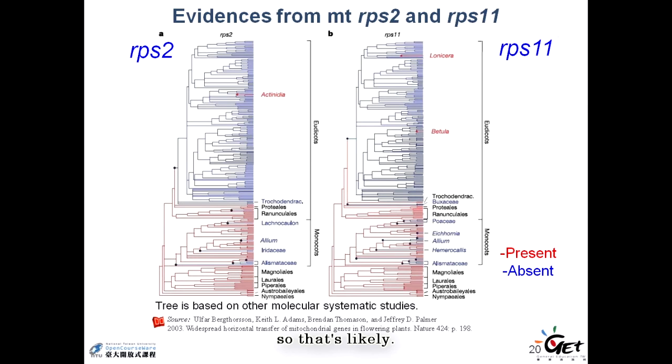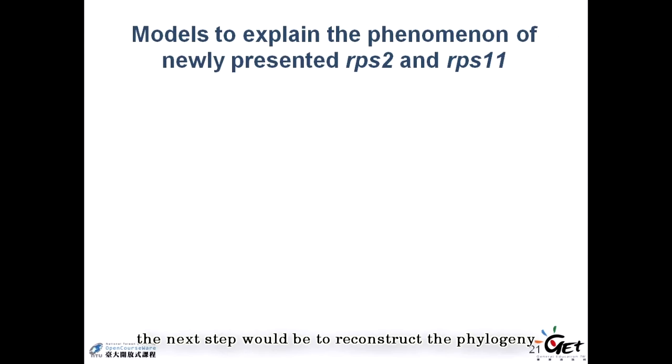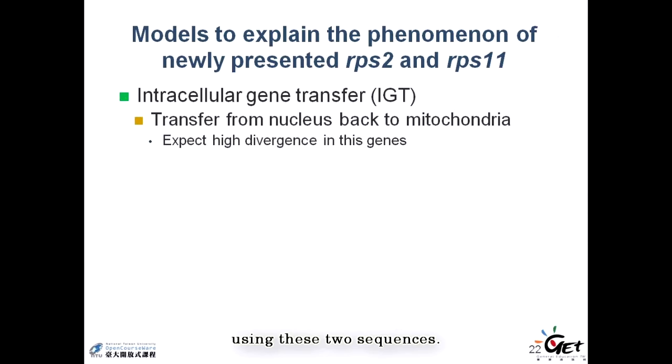So that's likely. And RPS11 is also showing a similar case, where Lonicera and Betula, these two taxa, are present for RPS11. So the next step would be to reconstruct the phylogeny using these two sequences. Okay, well, this is just the model we just mentioned. And of course, there's one possibility that there's intracellular gene transfer of the particular genes to the nuclear genome. This usually happened a long time ago for mitochondrial genes moving to the nucleus. But in plants, in the case of chloroplast, the chloroplast genes are still continuously transferred to the nucleus, even now.